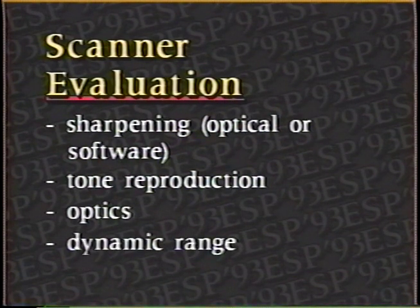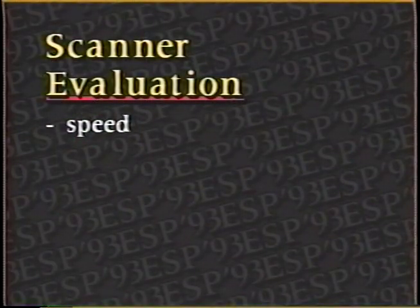The dynamic range, are we getting the full tonal range? Are we fairly representing the toe or the shadow areas or the shoulder and the highlight areas of our films or our other continuous tone images? The speed of the scanner. Do you put the film in and have a scan in a few seconds or less than a minute, or do you have to leave it alone for 15 or 20 minutes? That's a relative question based on what you're doing.